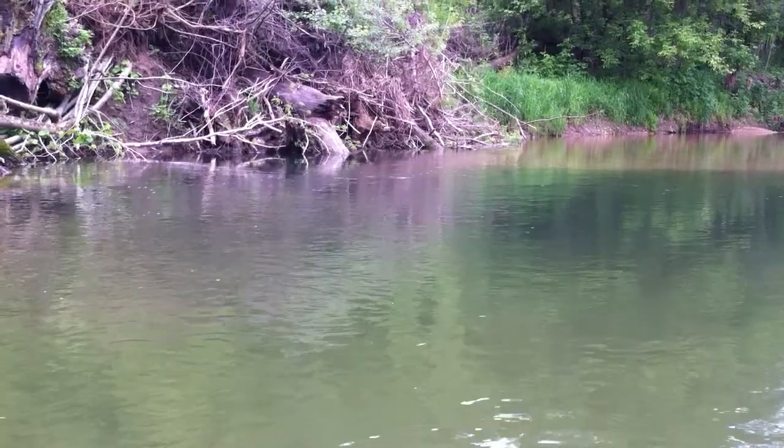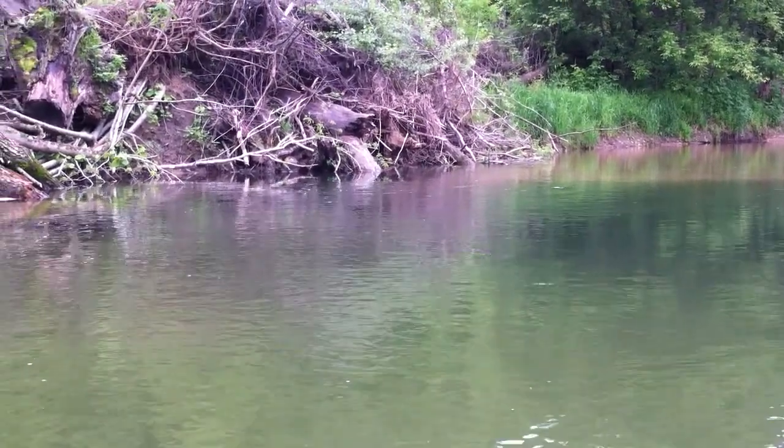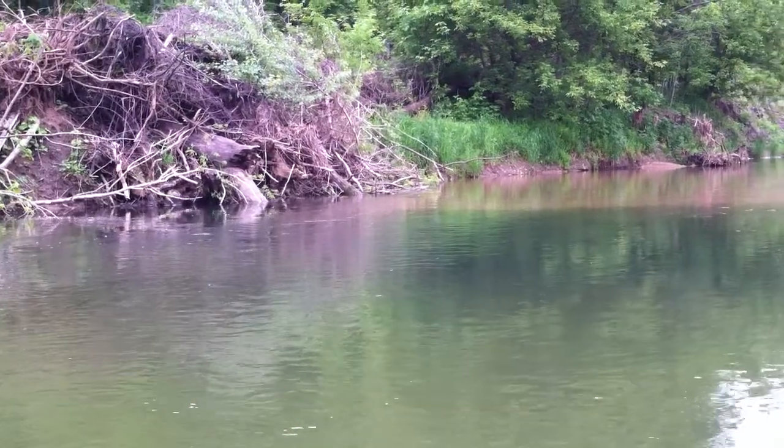Okay, we're back in southeast Minnesota. A nice little spring creek here. The water's starting to come down, and you probably just saw that fish come up and rise. Fish are going crazy down here in the southeast region.